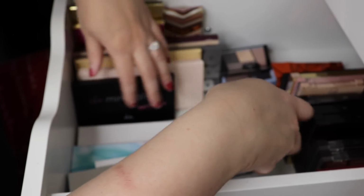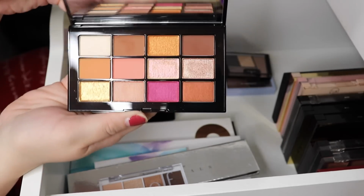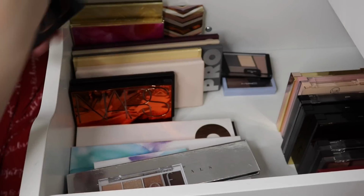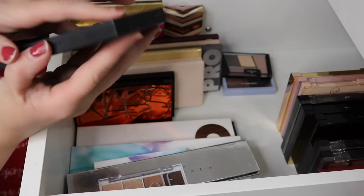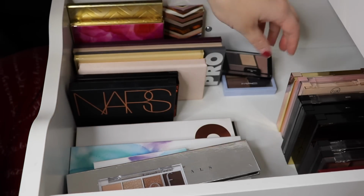Alright, then from NARS, we have the Afterglow eyeshadow palette. So it's not my favorite, but it's pretty new to my collection, so I'm going to keep it for now. And then the NARS Skin Deep palette. I love this one. So definitely gonna keep that.